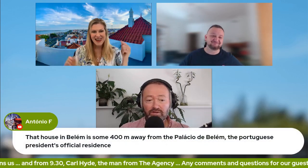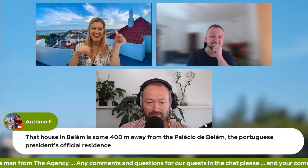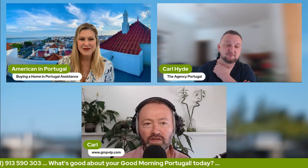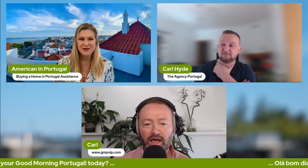That house that you're listing there, some 400 metres away from the Palácio de Belém, the Portuguese president's official residence. And what I'll be looking at on the Iberian FM phone-in is the Portugal Resident headline: Portugal basks in economic good news, but can it last? And also the former Vale do Lobo owner, Sander van Gelder, dies at 85 years of age, a legendary person down there on the Algarve. So we'll have a look at that obituary, as well as the Algarve nominated for Best Beach Destination.